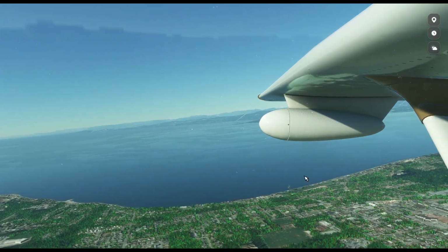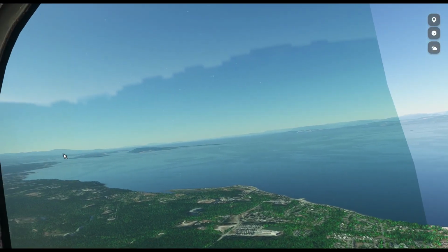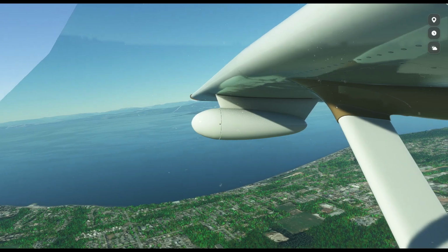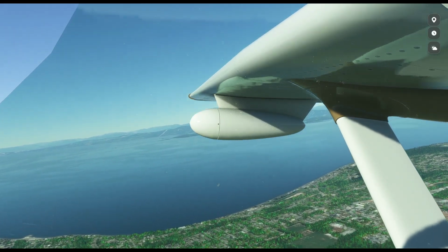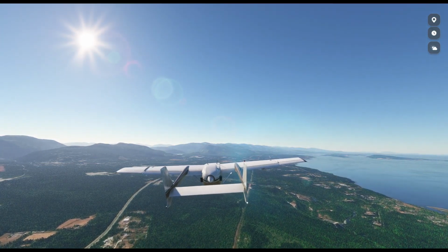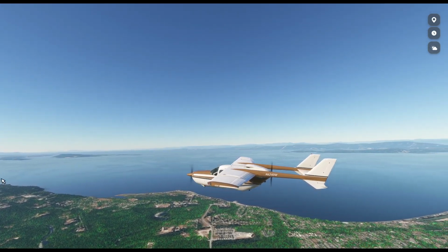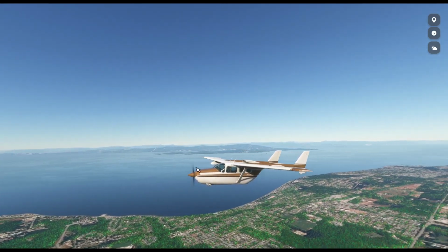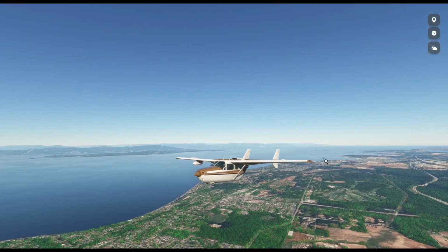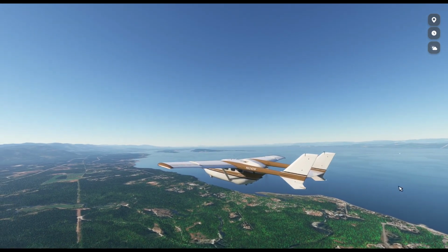So that's the mainland over there. This body of water that divides the mainland from Vancouver Island is known as the Georgia Strait. Take an outside view, just to give you a better shot of it. This is all the Georgia Strait. A lot of ferry and ship traffic up and down this strait.